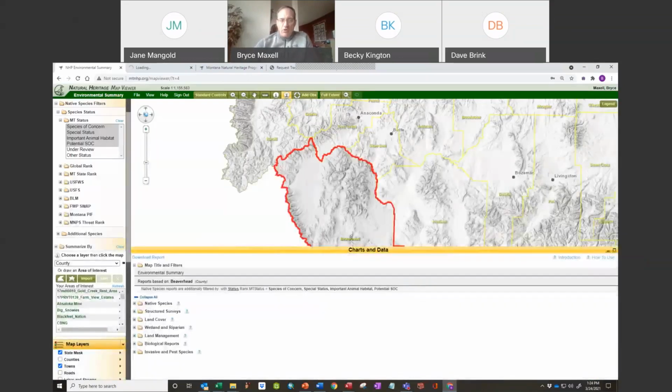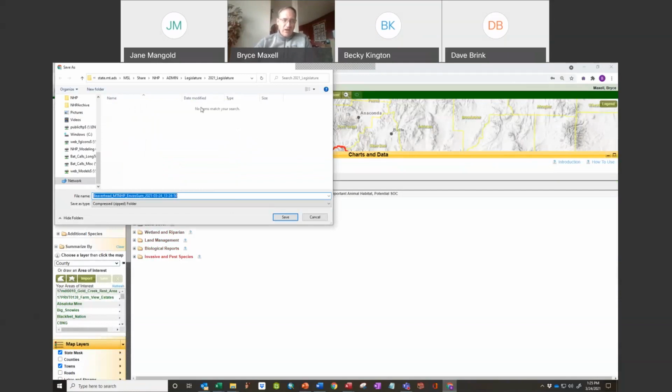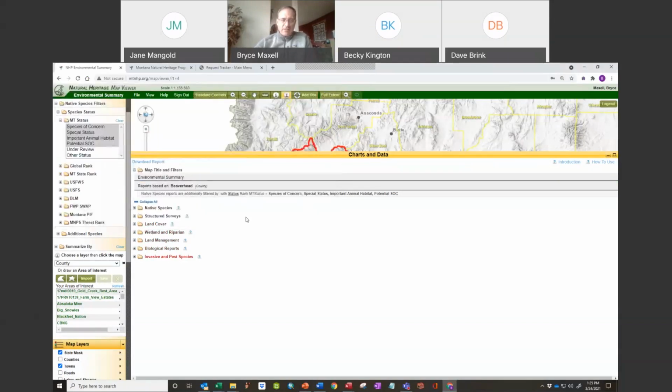But what I want to go through today is that you can also explore all of those results online here. And we're going to go down to, again, here's native species summary, structured surveys, land cover, wetland riparian mapping data, land management data, biological reports, invasive and pest species. So I can go to any one of those folders and dig into the underlying data. There we go. You saw about how much time it takes to run that report. I'm not going to really go through that today with you, but I wanted to just give that as an example.